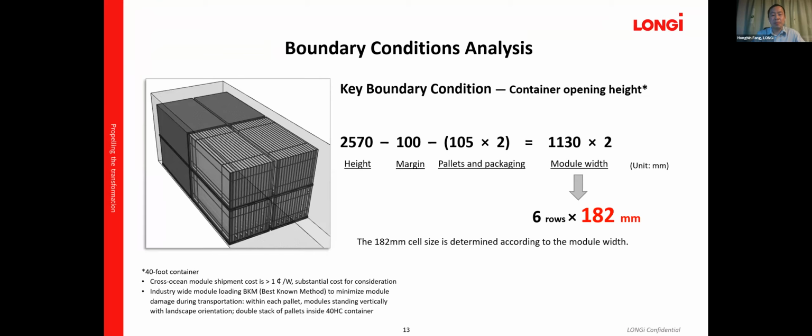Within each pallet, modules are standing vertically with a landscape orientation, and there is a double stack of pallets inside the 40-foot container. With that configuration, the module size is limited at about 1130 millimeter. If you do a 6-row design, that translates into 182 millimeter for each cell. So that's how the 182 millimeter is derived. It's determined according to the module width.